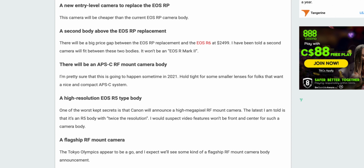So I get that. And we're going to see a high resolution EOS R5, because I guess 40 something megapixels wasn't enough. So that's not high. We're going to see higher.